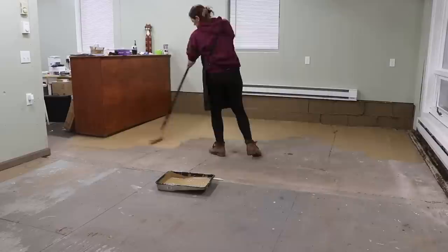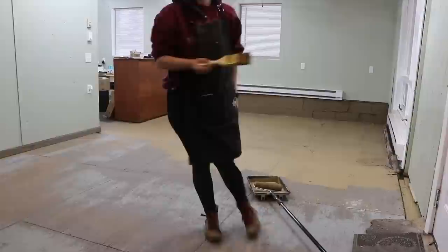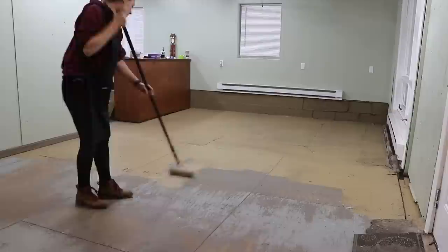I have products actually delivering today to do a little patch on the floor to make sure it's a smooth transition from one section to the next, because half of it's wood, half of it's concrete, and there's a little bit of a lip where the transition meets, and I want to make that lip a very smooth transition so people don't trip.